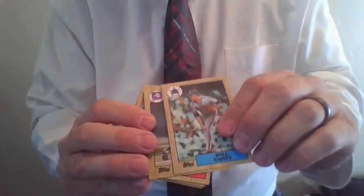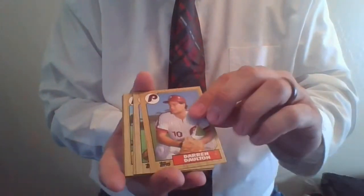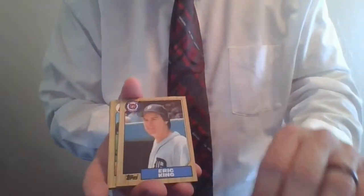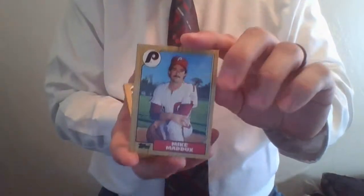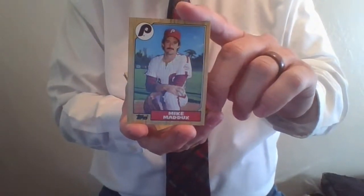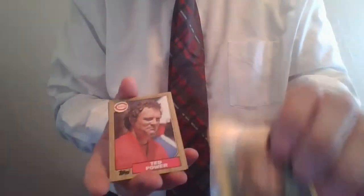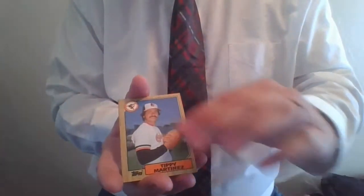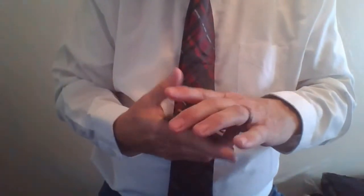Buddy Bell, Bill Swift, Ozzie Virgil, Scott Terry, Darren Dalton, pretty good catcher for the Phillies. There's Fred Toliver, probably threw to him. Wayne, Eric, Storm Davis, Mike Maddox, that's Greg's brother and currently pitching coach for everybody. Fantastic pitching coach. Great guy, Mike Maddox. Chili Davis, Ted Power, Rick Rhoden, Gerald Boston, Tippy Martinez, T.R. Bryden, and Scott Geraltz.